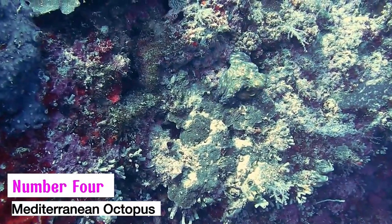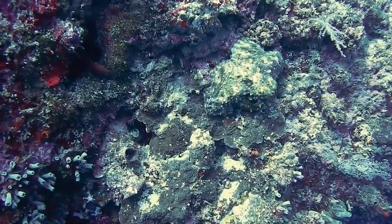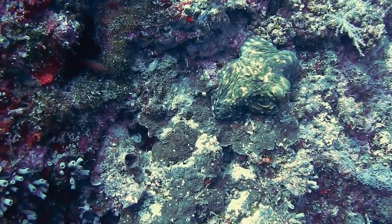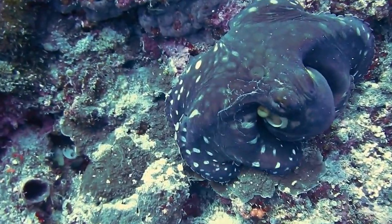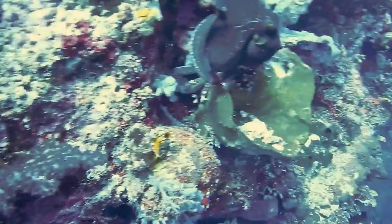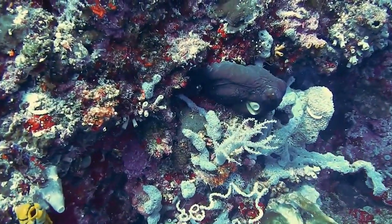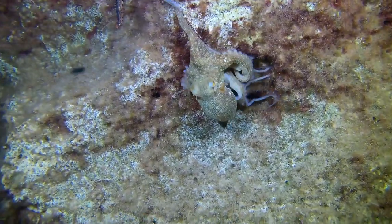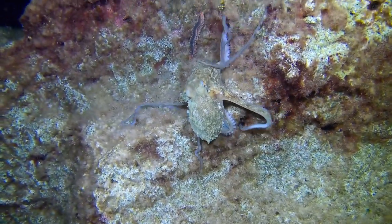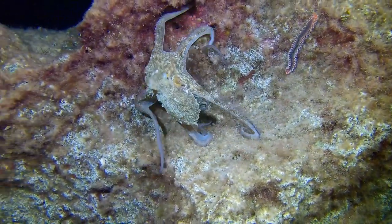Number 4. Mediterranean Octopus. The Mediterranean octopus is a master of camouflage, using its unique color-changing abilities and behavior to blend in with its surroundings. It has specialized cells called chromatophores in its skin that allow it to change color and texture to match the environment, making them nearly invisible to predators and prey alike.